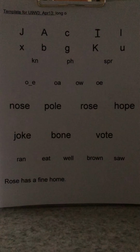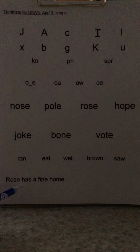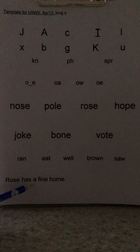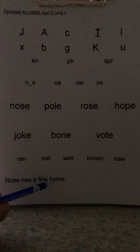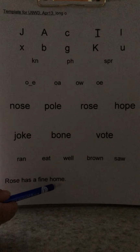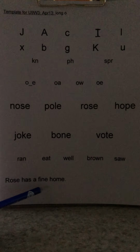Next, let's try to read a sentence. Ready? Word. Next. Word. Word. Next. Word. Next. Word. Okay, let's read the sentence again. Rose has a fine home.